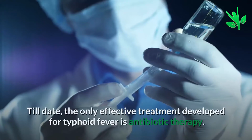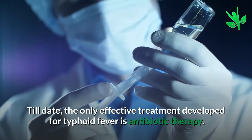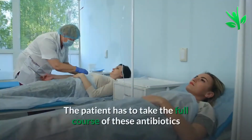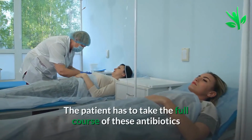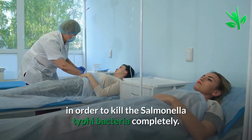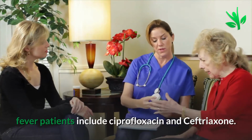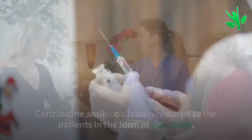Till date, the only effective treatment developed for typhoid fever is antibiotic therapy. The patient has to take the full course of these antibiotics in order to kill the Salmonella typhi bacteria completely. The most common antibiotics prescribed to typhoid fever patients include ciprofloxacin and Ceftriaxone.